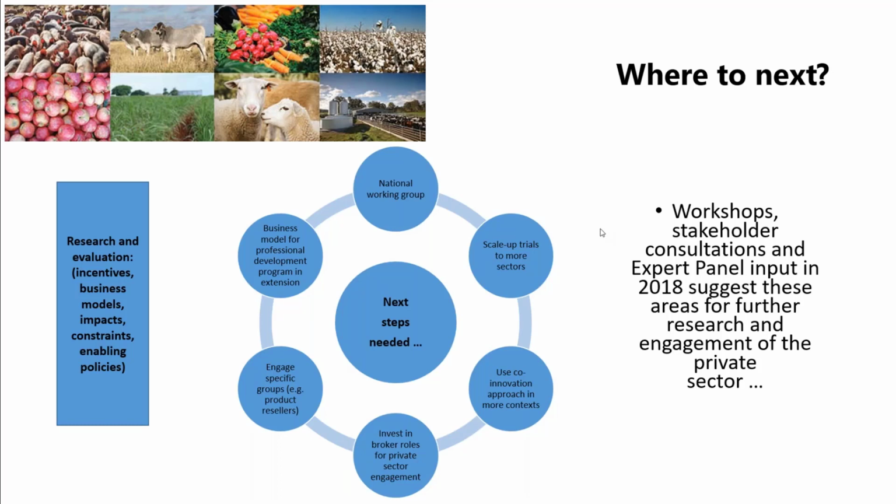Investing in broker roles for private sector engagement. So that's around harnessing private sector capacity in innovation. It's not just about brokering information, it's also brokering the actual roles that the private sector have, and connecting and brokering, which interestingly, some of the processors in the trials felt that they were actually taking on that role outside their areas of expertise. They were actually brokering information.